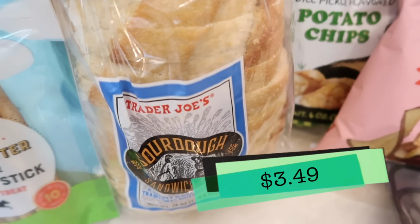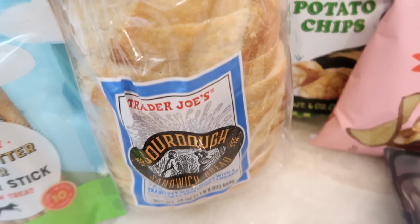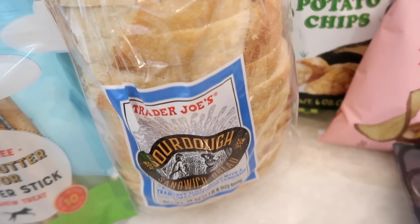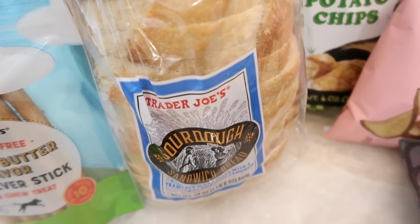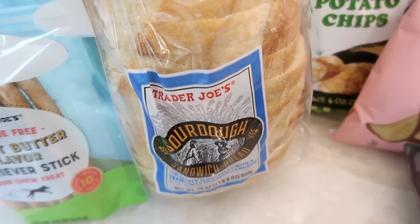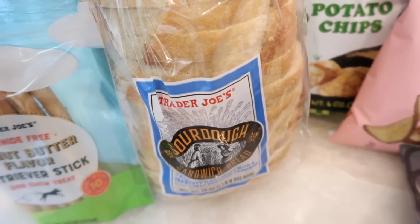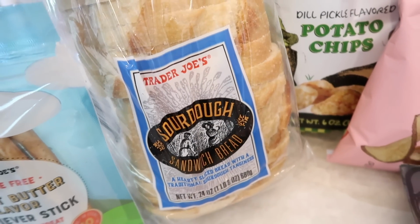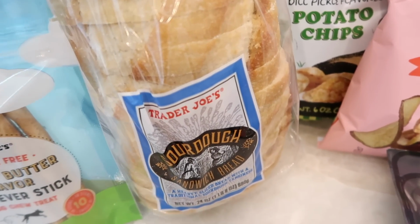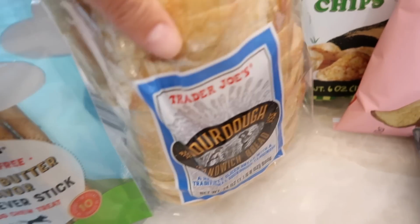I also grabbed some more sourdough. I just cannot get to Smart and Final enough, and they actually, that's not true. We went the other day and they didn't have my favorite sourdough bread. It's the First Street brand. It's like a brownish, orangish label. Everybody always asks me. That's my absolute favorite sourdough because honestly, nothing else tastes sour enough for me. I want that sourdough flavor. So anyways, Trader Joe's is a good makeshift. It's fine. It does the job. It just doesn't have as much sourness that I want like the Smart and Final brand does. So Trader Joe's in the meantime.